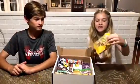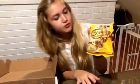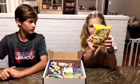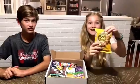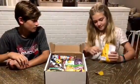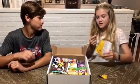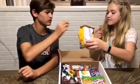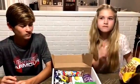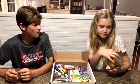So the next thing is Bon Chance bread crisps, and they are made in Lithuania. Okay, yeah, he said. Oh, this is cute. Just take one. It tastes like croutons, but better. They're really buttery and cheesy. Yeah. I like them. Yeah, they're cheesy.